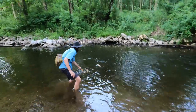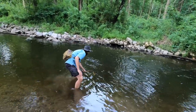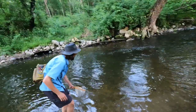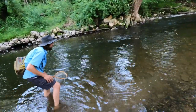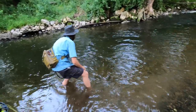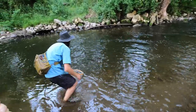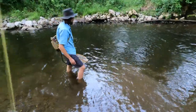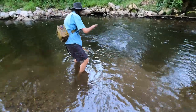Look at that thing. Oh, wow. It's coming up. Where's he going? Okay. All right. Man, he has got some fight. Yes, he does. He is a fighter, dude. Wow, what a fish, man. Jeez. He just slammed that cicada. That was awesome.